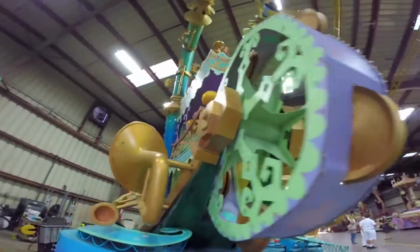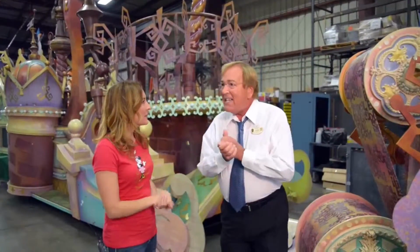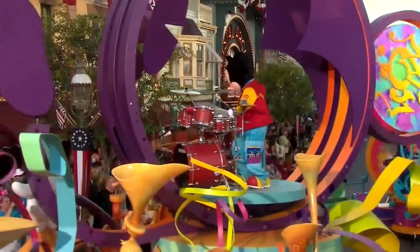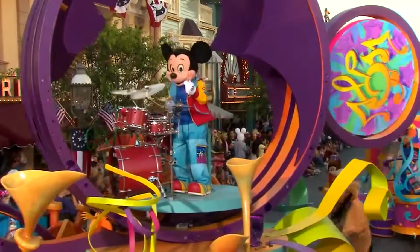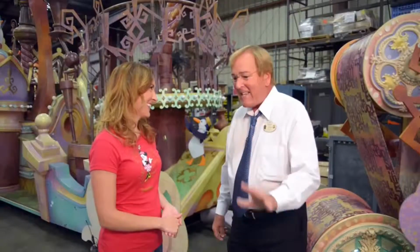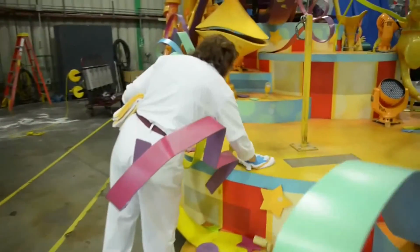How many performers are there, though, in these parades? There are 96 performers that actually go down the street. And then we have 7 musicians. Our drum line that's at the beginning of this is so fun. And, of course, Mickey Mouse is our lead drummer that comes down the street. So, yes, 96, 7. But kind of behind the scenes, we have 23 parade support people.